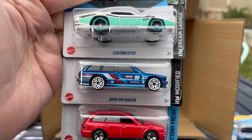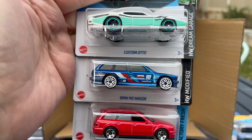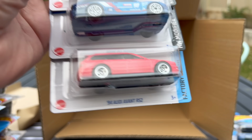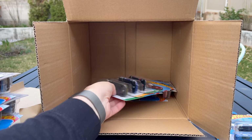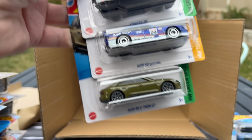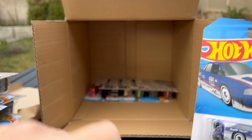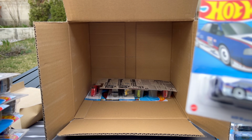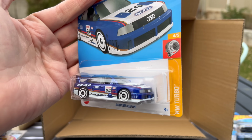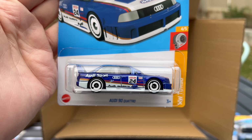Custom Auto, another BMW M3, so we get two of each of the significant new castings, which is awesome. And then the Audi Avant RS2, a second one of those. There we go with this one, that middle car. There's the Zinger, there's the Audi e-tron, and in between is the Audi Quattro in its regular clothes, when it's not going out for a night on the town.